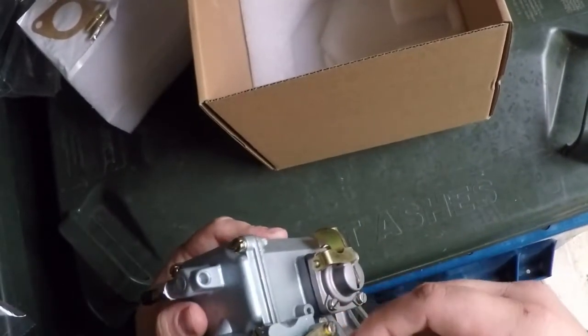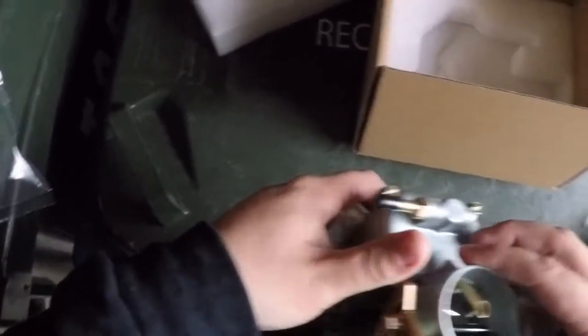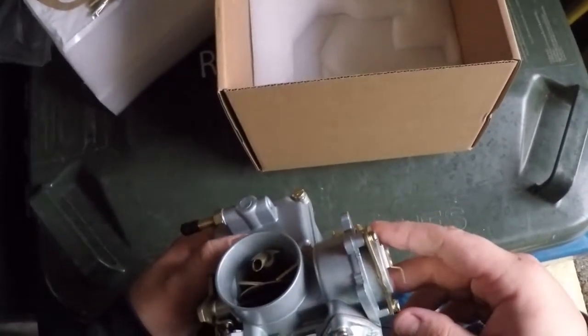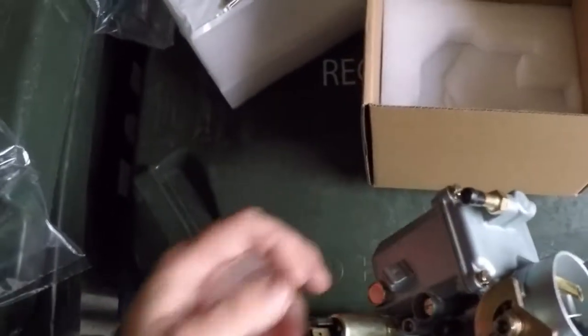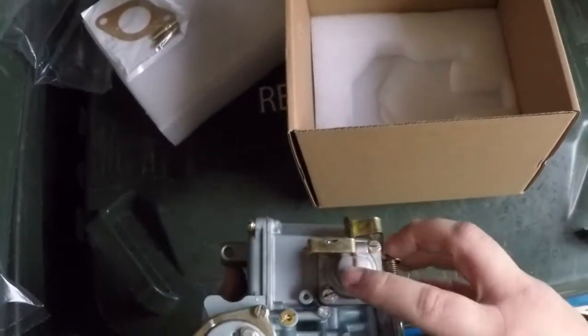Now, the electric choke should be off at the moment, I think. Well, we'll try it out. Either way, that'll cut off. Electric choke, accelerator pump. This is where the fuel is coming out of mine.